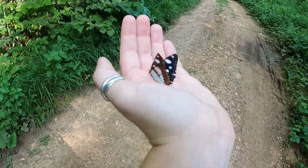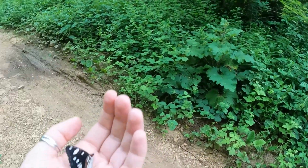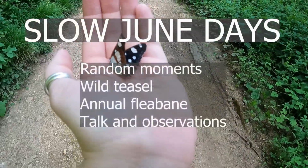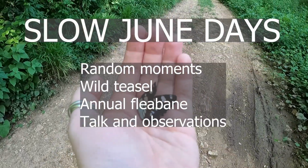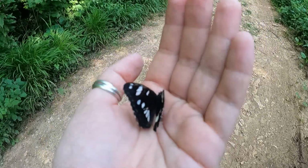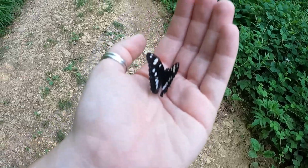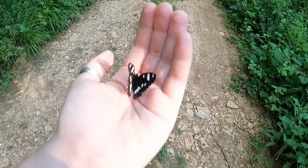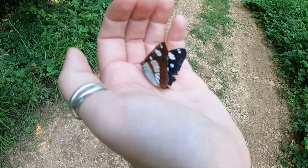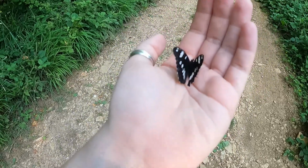This is most likely a southern white admiral. Unfortunately, it wasn't that lucky. I don't know what happened to it exactly. Maybe just the end of its life, even though I think it's a bit too early for that. But it was there just on the side of the road. Still, I think it died quite recently. Quite beautiful to look at.